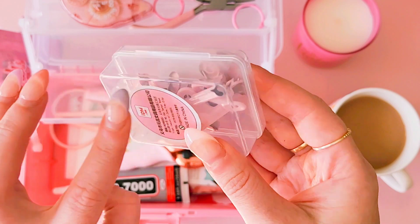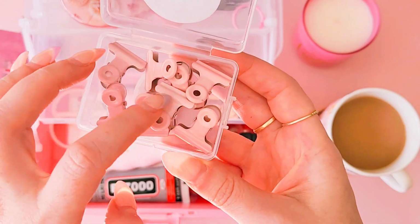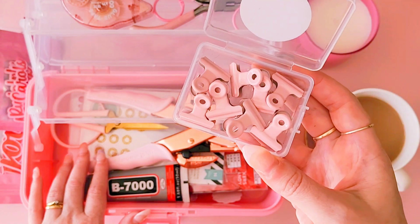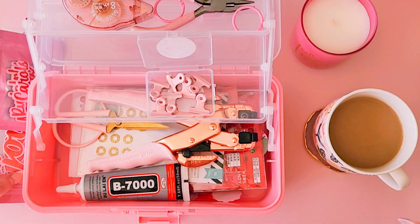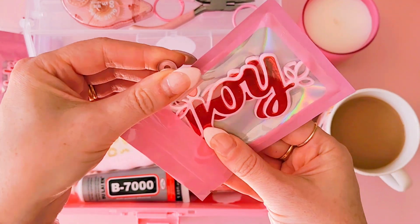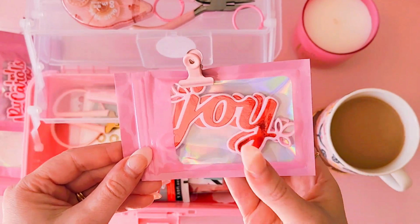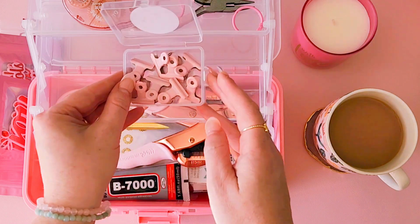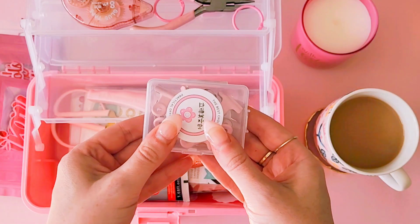I also had some of these paper clips, or Bulldog clips, that I hauled from Temu. I usually take these with me because if I'm wanting to glue something together, sometimes you just need that little extra clip to hold it together. For example, if they were still drying, I would use the clips to keep all my edges down and flat. So that's why I always carry some Bulldog clips with me. And also if I want to create a little mini clipboard, like some little clipboard mail.